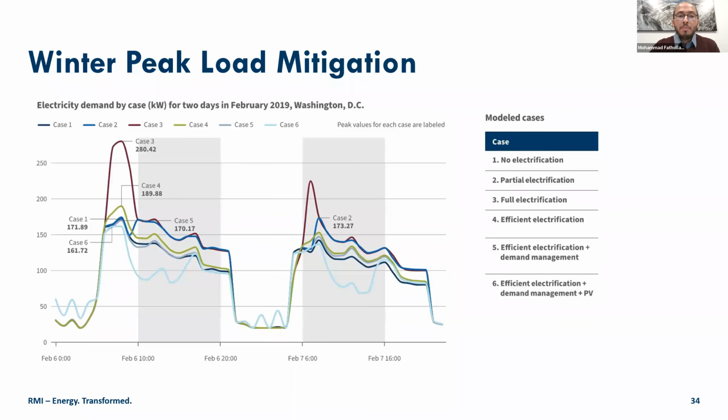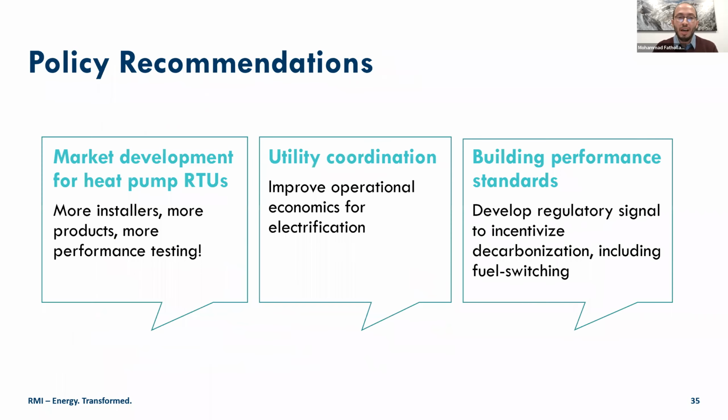So if you look into the peak load mitigation, as we discussed about Chicago, we have the concerns about electrification impacting the peak demand. But we can observe that as we are moving from case one, which is the counterfactual case, and we have around 172 kilowatts electric as our peak demand, full electrification is increasing our peak demand. But as we are looking to case six, which is the case that we are recommending here, we've actually reduced the peak demand to 162 kilowatts electric, which is the case that we will be recommending here for Washington, DC. So overall, case six, which is all decarbonization measures plus rooftop solar, is the case that we'll be recommending for Washington, D.C. climates. With that, I'll pass it over to Lacey for policy recommendations.